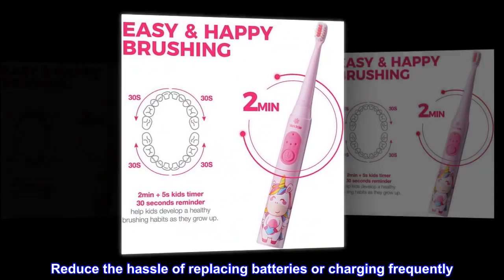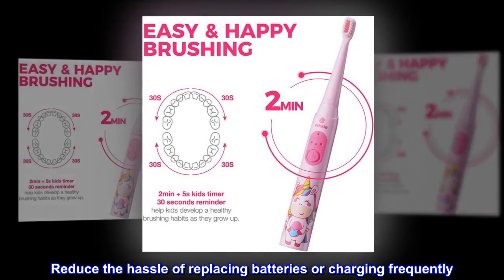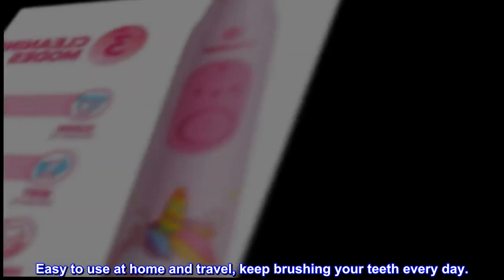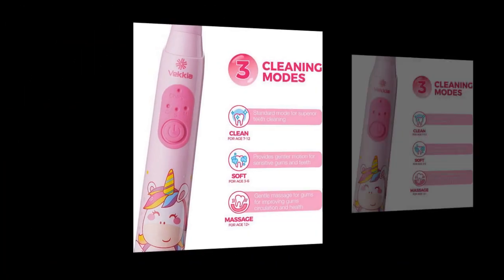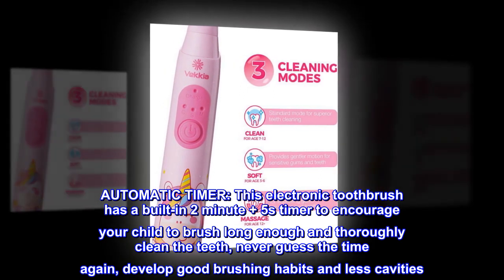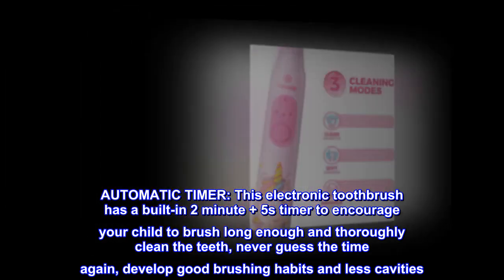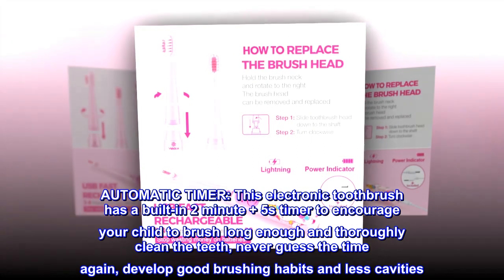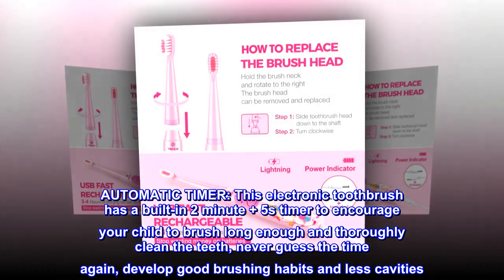Reduce the hassle of replacing batteries or charging frequently. Easy to use at home and travel, keep brushing your teeth every day. Automatic timer. This electronic toothbrush has a built-in 2-minute plus 5s timer to encourage your child to brush long enough and thoroughly clean the teeth, never guess the time again. Develop good brushing habits and fewer cavities.